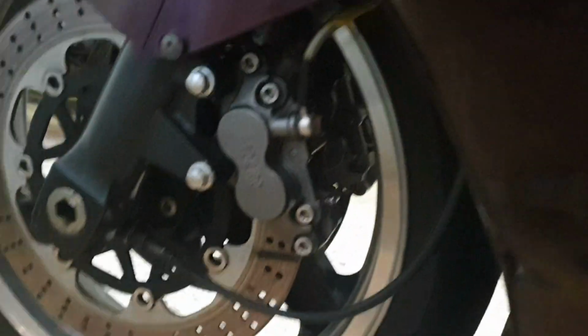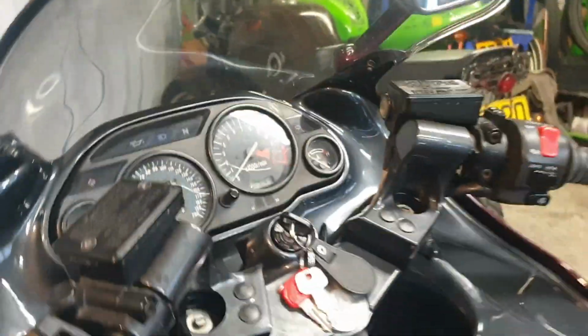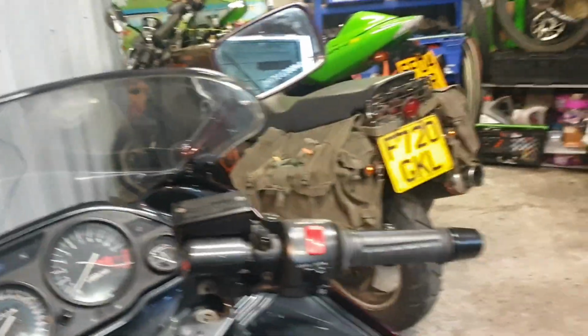There's some slight marks down here. You can see there's something there, but it would probably polish out. Mudguard, these are very rare actually. The tabs break off on them, but because this is low mileage, this is still in one piece, so it's all good. All the fixings are original. Clock works, everything on the instrument panel works.